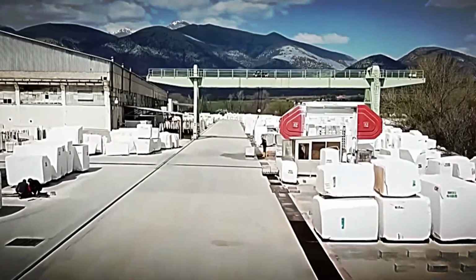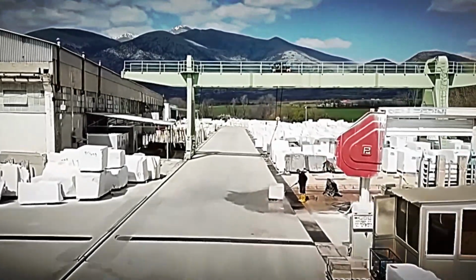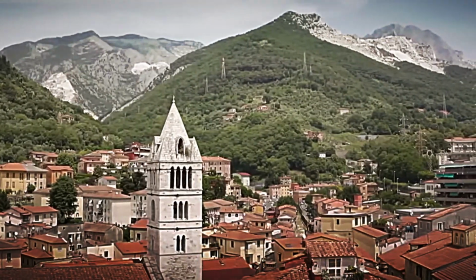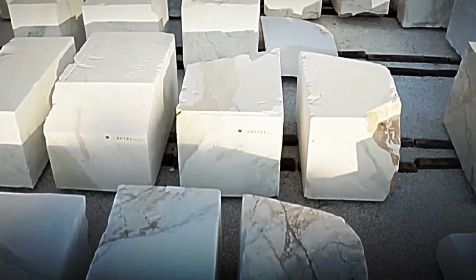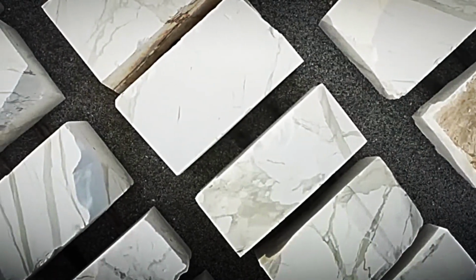In the large open-air storage yards, the marble blocks remain dormant after being extracted from the mountain. There they can spend days, weeks, or even months awaiting a specific order from a client or construction company. These are not simple blocks of stone. Each one has a specific destiny, whether to become part of a modern building, luxury cladding for a hotel, or a high-value piece of art.